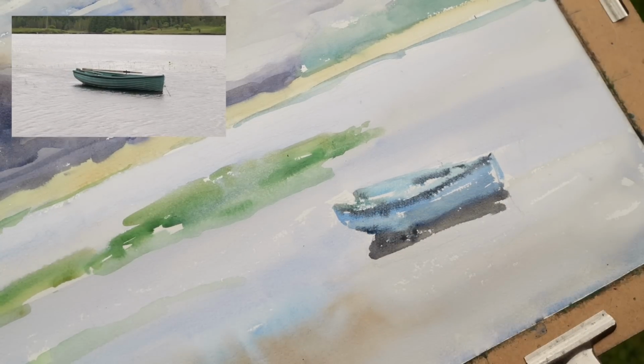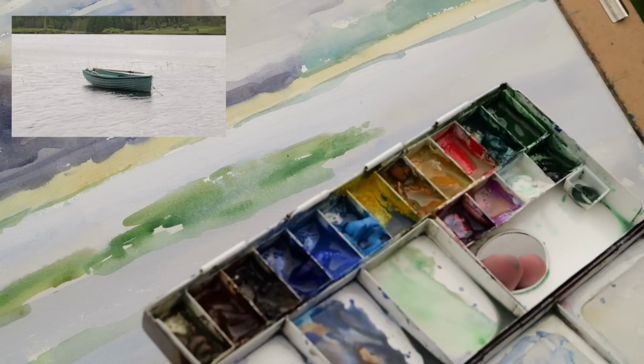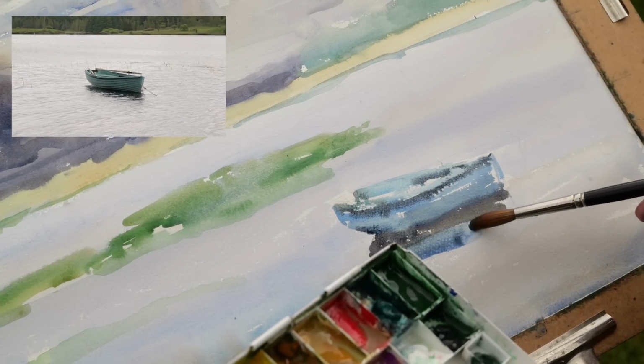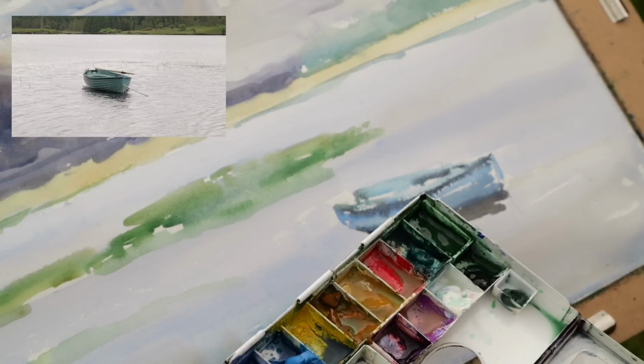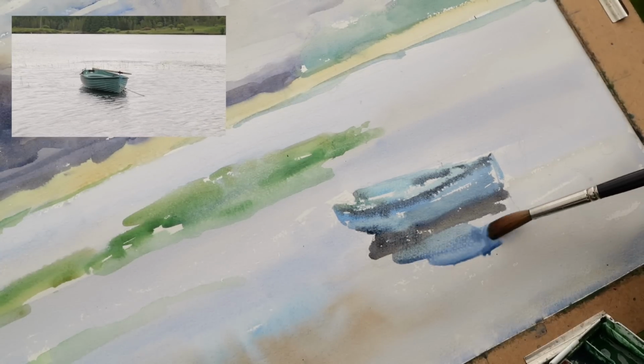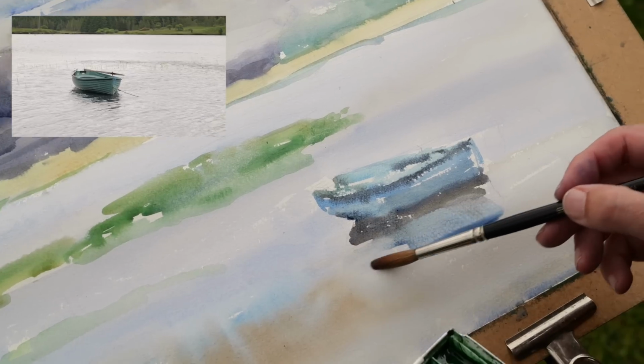Okay, I'm going to get to a bigger brush now. A number 10 round, and I'm going to try and bring it into the rest of the water. So this is its reflection coming in.